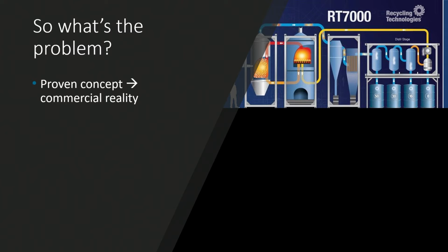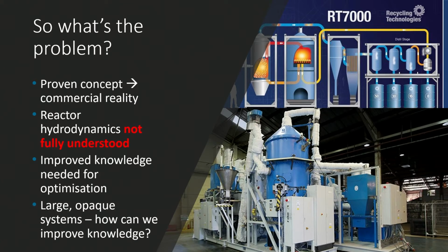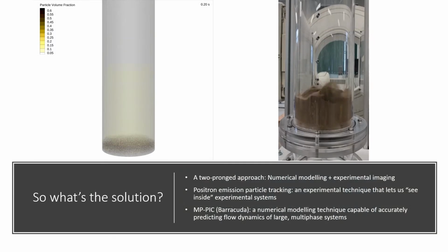Sounds like we've got the perfect solution to the plastic waste crisis here. What are we waiting for? So it's a proven concept, but turning it into a commercial reality is not that easy. The reactor dynamics are not fully understood, so if we want to make this a commercially viable solution, we need to optimize these systems. But that's what the systems actually look like. We have this nice idealized picture on the top, but how in the heck do you tell what the hydrodynamics inside that system actually look like?